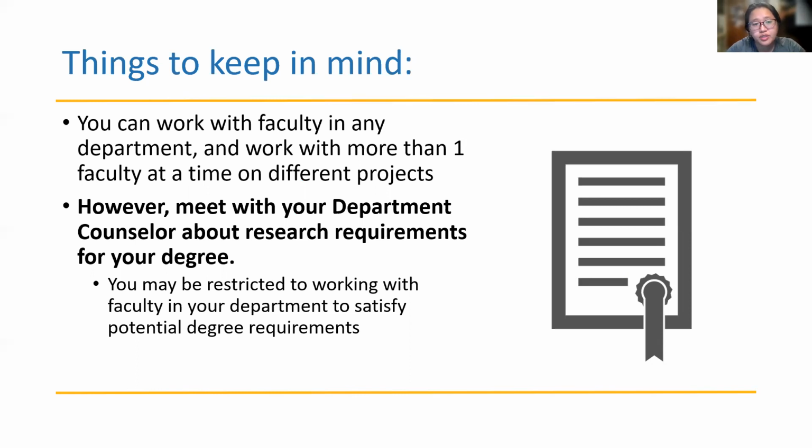Definitely meet with your specific department counselor about any kinds of research requirements for your degree, because some majors may have restrictions on, okay, if you want to get a departmental honors thesis, then you have to work with only PIs in our department. I know that's the case for MIMG, but definitely check with your counselor and they will be able to advise you more specifically.